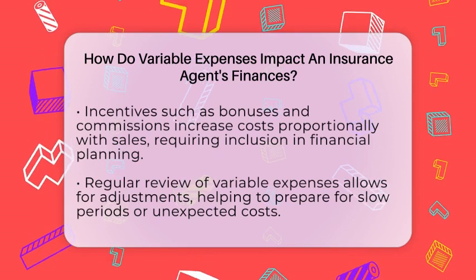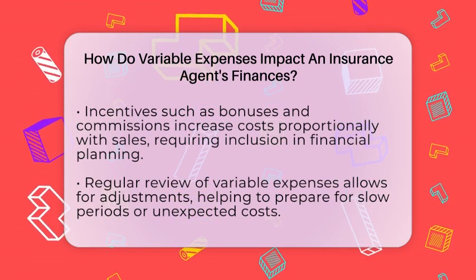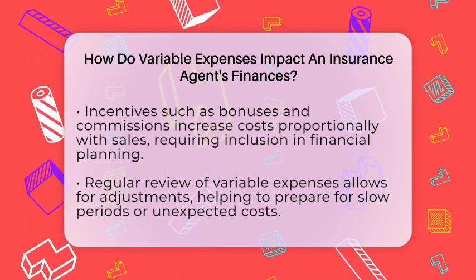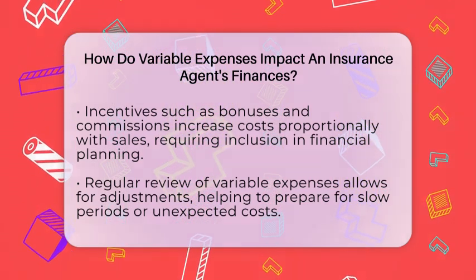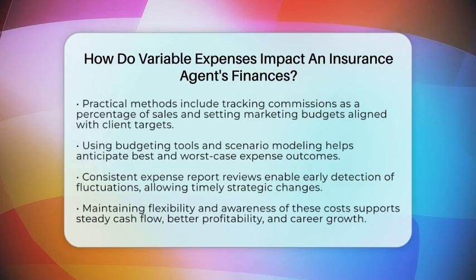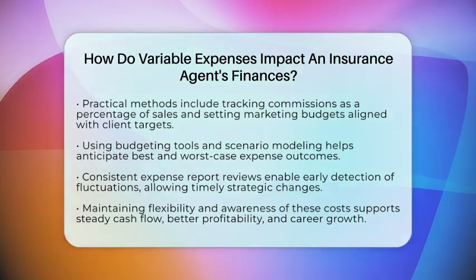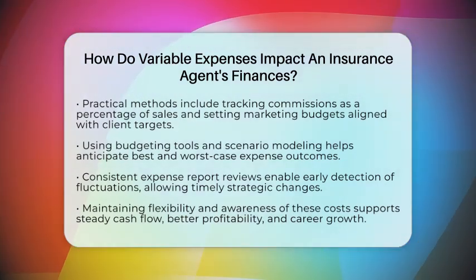Regularly reviewing these costs allows you to adjust your spending, prepare for slow periods, and invest in activities that give you the best return. For example, if you notice travel costs are higher than expected, you can plan fewer trips or find cheaper options. Practical steps include tracking commissions as a percentage of sales to forecast monthly costs, planning marketing budgets based on client goals, and monitoring travel expenses to ensure they match your revenue.